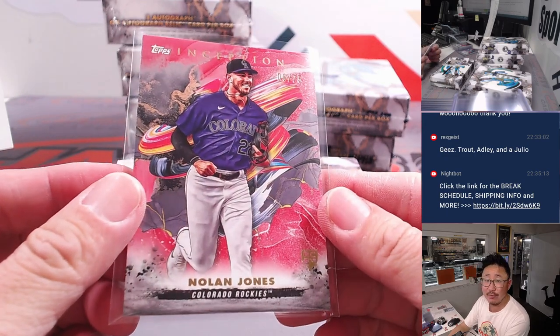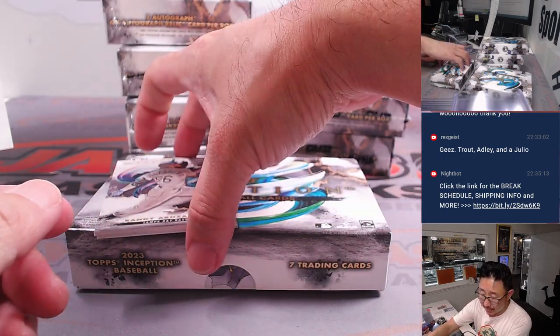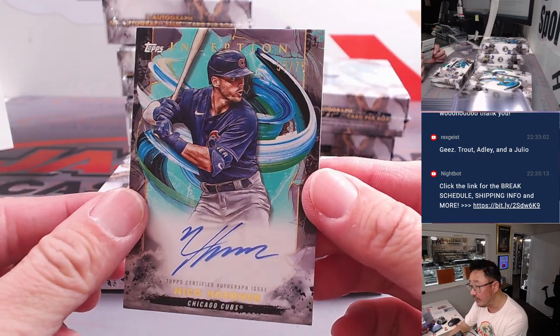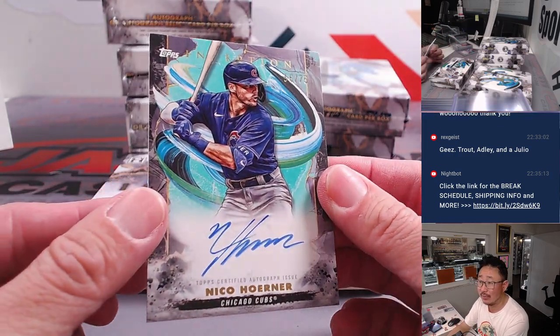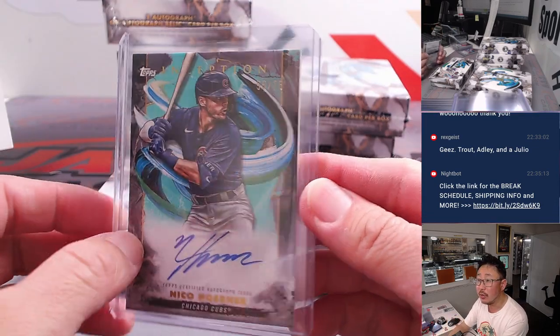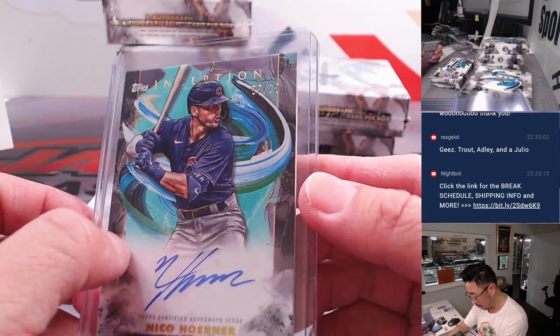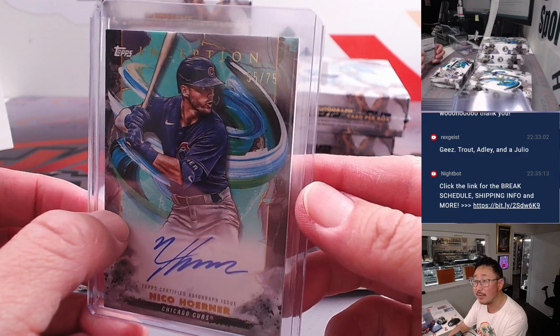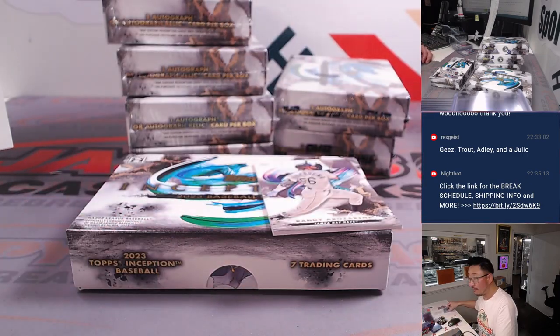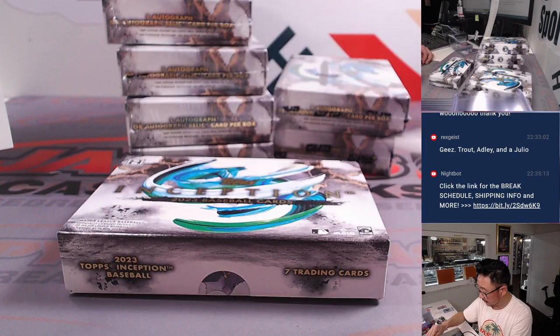Six out of 75, Nolan Jones for the Rocks. That's going to go to Tristan. And there's Nico Horner. 55 out of 75. For the Cubbies, that's going to be a random number block team. So that's going to go to Cubs 5. 55 out of 75. You can see the number right there. And that'll be for James, Cubs 5.